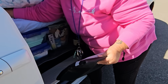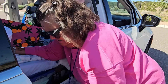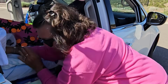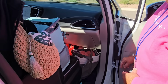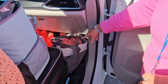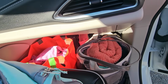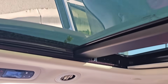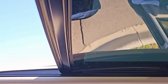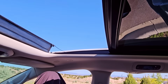Okay, this here is a fire bag in case of an emergency. This has all of the important papers. I keep my extra toilet paper, extra paper towels in there. This bag here is my Planet Fitness bag. There is my dirty laundry. And you've got this sunroof here, which you haven't really used yet. No, I haven't really used it. I would actually like to get a screen so that I can leave it open at nighttime.